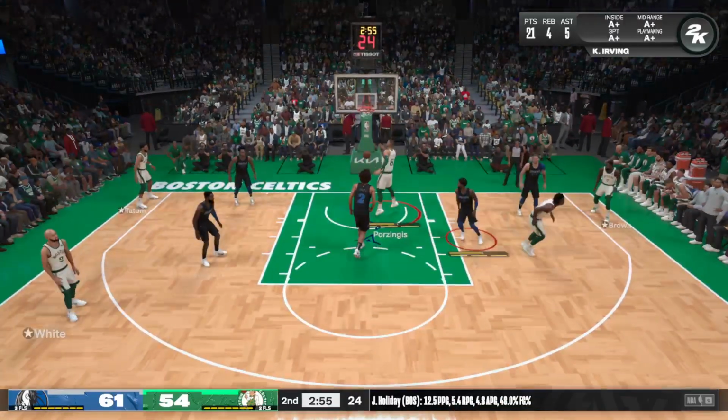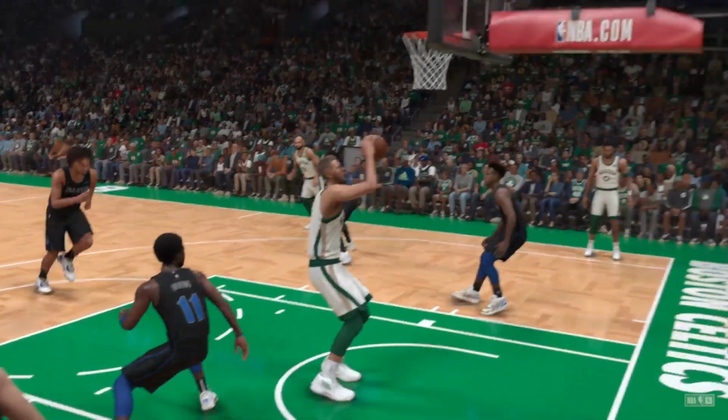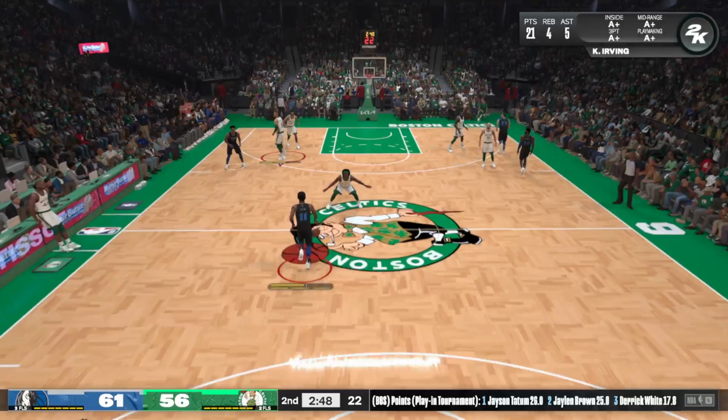Holiday, the pass to Porzingis. And the dunk by Porzingis. Savvy play from Holiday. Quick thinking helps him get the ball to the wide-open man. Mavericks leading by 5.